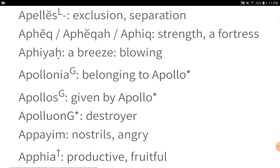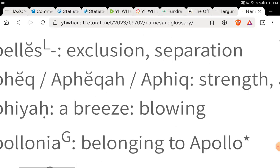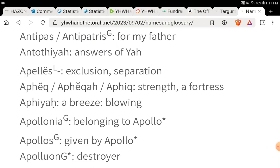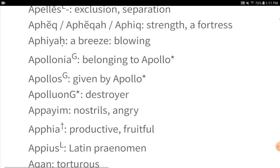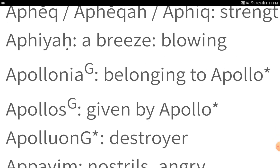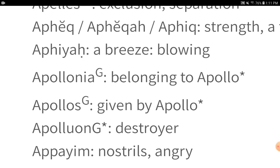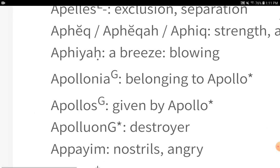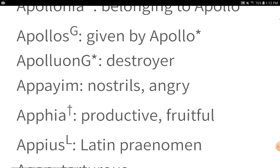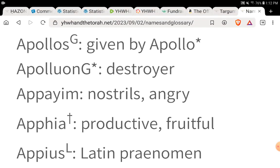Capital Apheco with a funky, con strength, con a fortress. Capital Apiac with a funky H, con a breeze, con a blowing. Capital Apolyon, the sky G, con belong to a capital Apollo, asterisk. Why does this have an asterisk at the end of it and then the sky G? Because the Apolyon is the Greek origin and Apollo is pagan origin. Okay, so there we go. Capital Apollo, so the sky G, con given by capital Apollo with an asterisk. Capital Apollyon with a funky G, or the sky G and an asterisk, con destroyer.